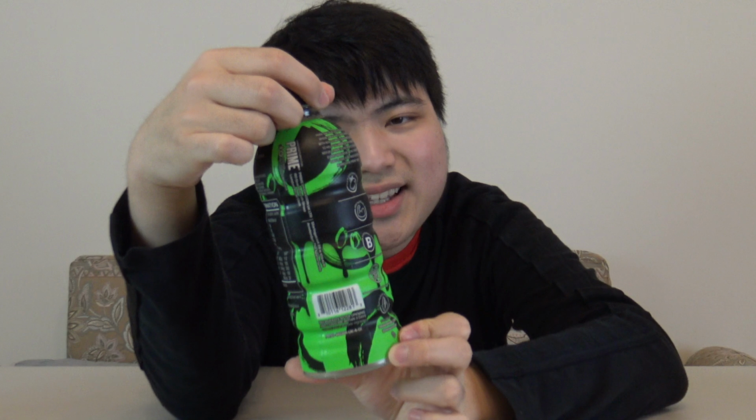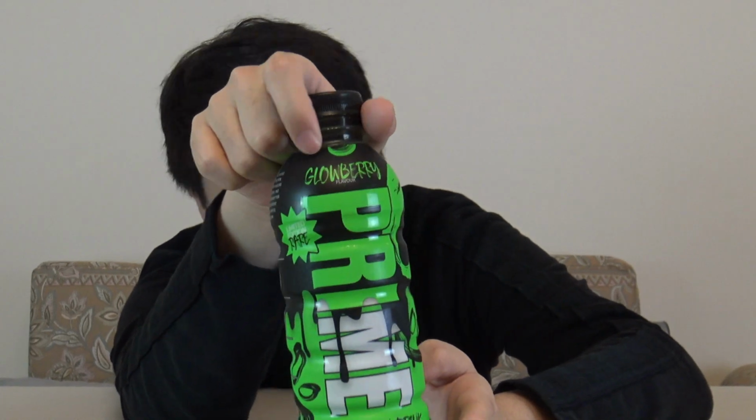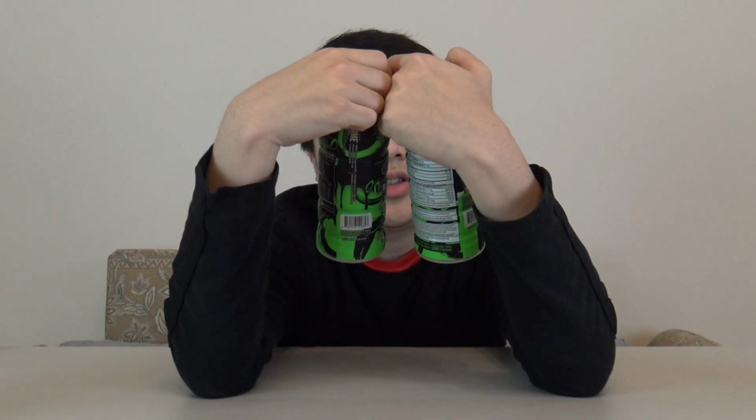And I think that's about it. Also, the limited edition rare symbol on it is a little bit different. So here's the Canadian bottle, once again for context. And there you go, you can see the side-by-side comparison between the two. Yeah, there's a bit of a difference.